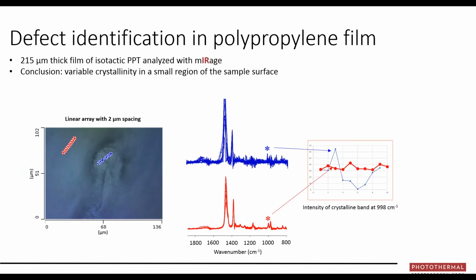So on the next slide, I show an example of a defect identification in a polymer film. This film happens to be polypropylene, and you can see in the visible image right in the center there, there's kind of a defect. And if you look at that, you can't really tell from a visible image what it is. And I think one of the things that makes the way we looked at this with Mirage unique is this sample was actually 215 microns thick. So you would never be able to do a transmission measurement with FTIR through this. You'd probably have to do ATR, but we were able to do this reflection-like measurement.